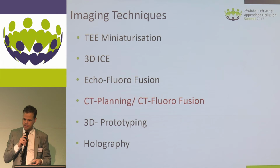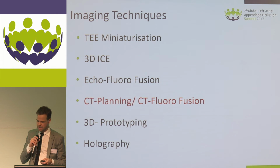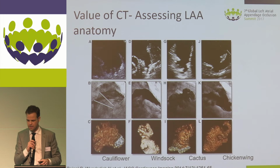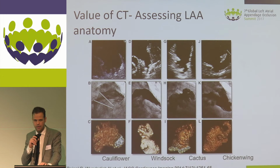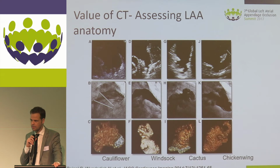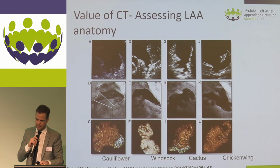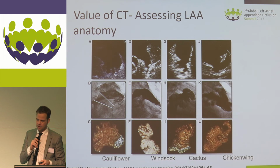So moving to CT planning or fluoro-CT fusion, we already know that CT is of additional value if we do the workup of patients for an LAA occlusion. It nicely shows the morphology, the sometimes difficult morphology, has of course a much better spatial resolution than echo, and it can be used to get a 3D cutoff of the LAA ostium.